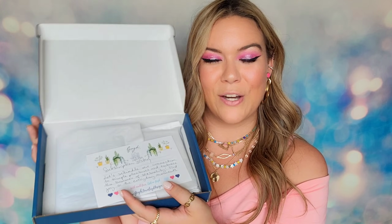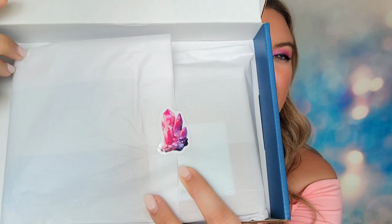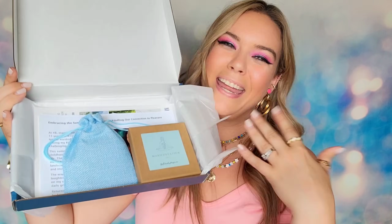Inside, when we first opened this one up, it says, let's rekindle our connection to simple pleasures and embrace the summer of sensuality. Find joy in the everyday moments. Down below, we do have a sticker with some different crystals on it. This is usually a clue as to what's going to be in your box. So this is what it looks like. It is a little bit bigger than the other subscription, so you get a little bit more in it.